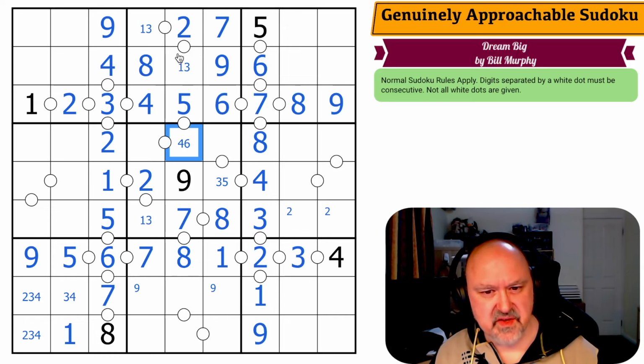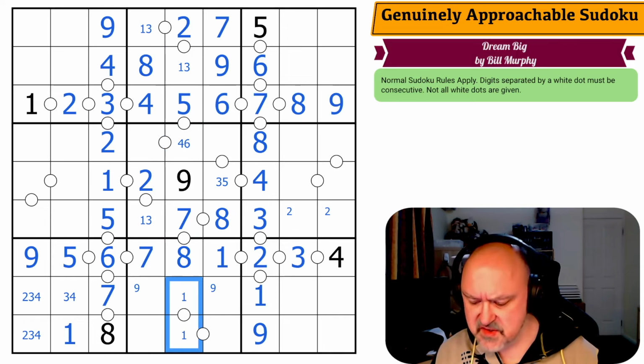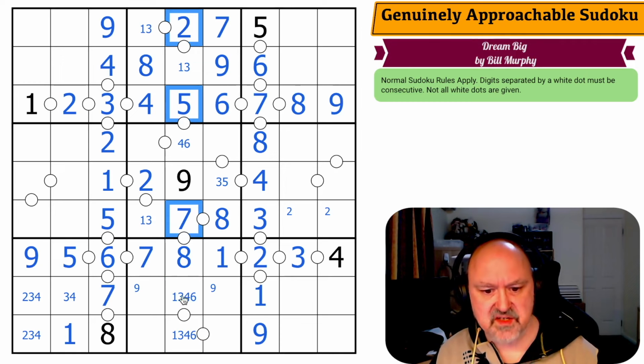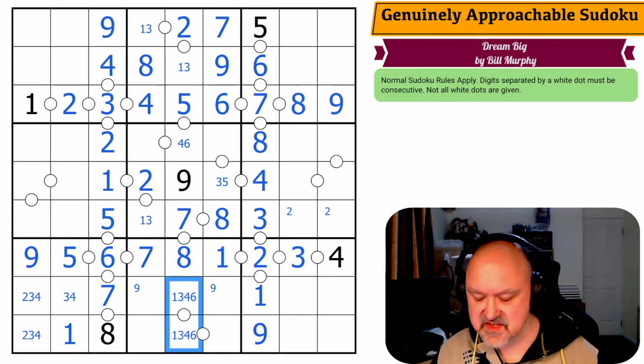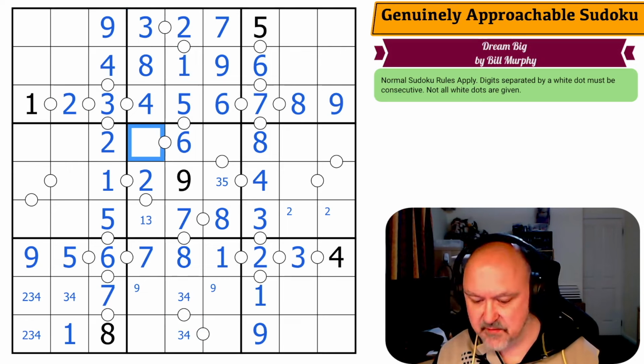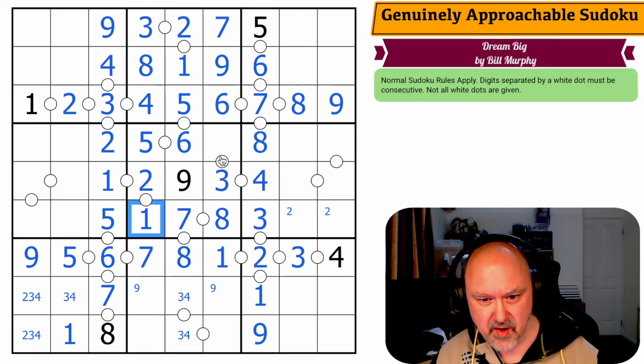Interesting. So are these 1, 3, 4, 6? So these are 1, 3, 4, and 6, because 1, 2, 3, 4, 5, 6, 7, 8, 9. But the only consecutive digits out of those are 3 and 4. So that has to be the 3, 4, which makes that the 6, that the 1, which makes that the 3. 6 is only consecutive with 5 or 7, and it can't be the 7. So that's the 5. So that is the 3. That is the 1. By consecutiveness, now that is the 4.